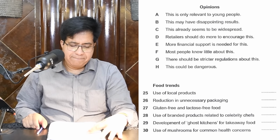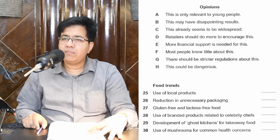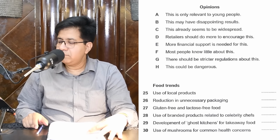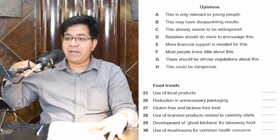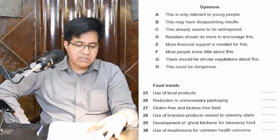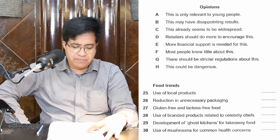One thing everyone's aware of is the need for a reduction in unnecessary packaging. But just about everything you buy in supermarkets is still covered in plastic. The government needs to do something about it. Absolutely. It's got to change. Government needs to do something.